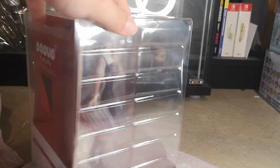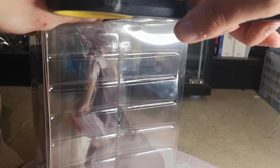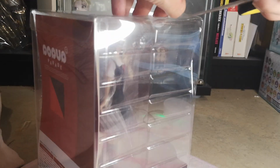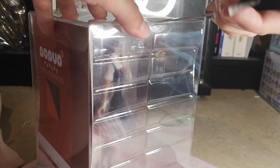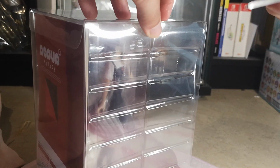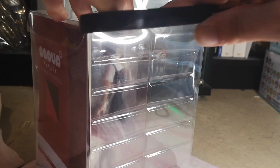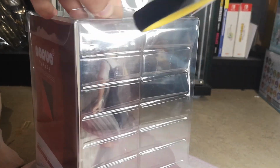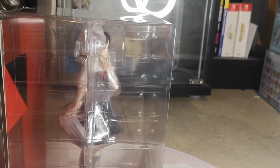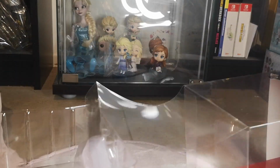Okay. You can say whatever you want about pop-up parades, and you can hate the bases all you want, but I mean, they are packaged pretty securely, so... Oh god, I cut through the box. They are pretty secure, so at least Good Smile doesn't want them to get damaged in shipping.